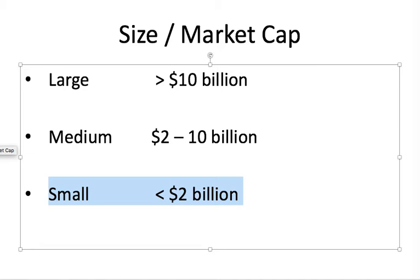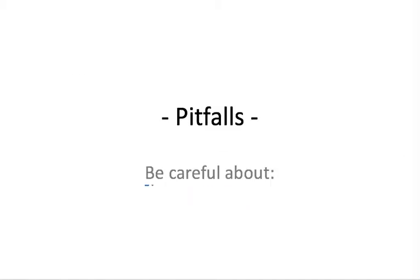Now, I've talked about how to search for different companies if you want to buy the stocks for an individual company. I want to now talk about some pitfalls that people who buy stocks in individual companies tend to fall into.